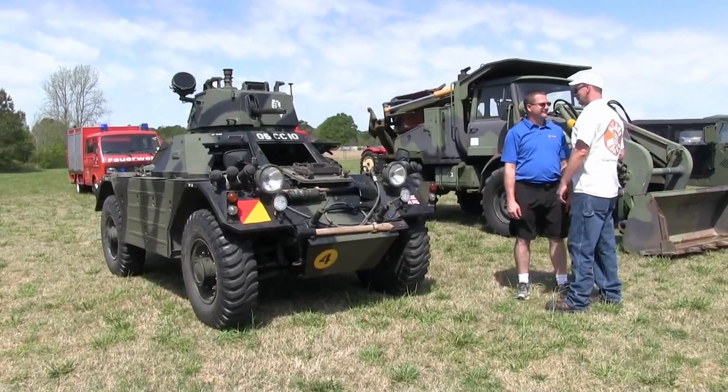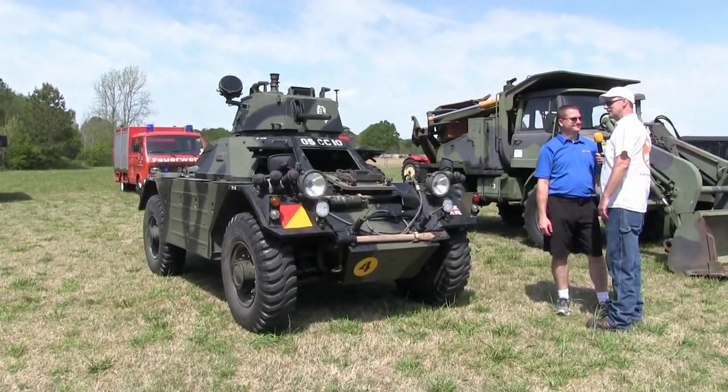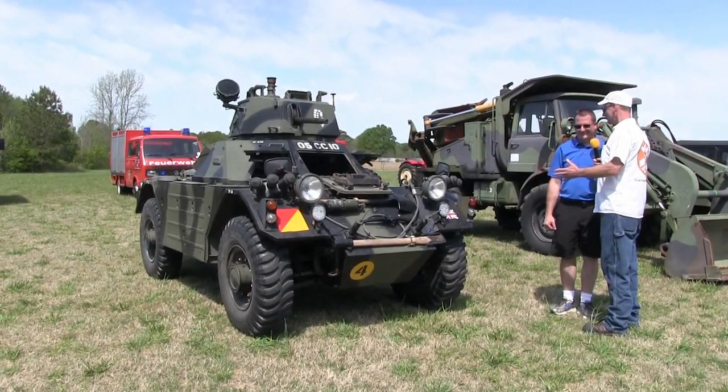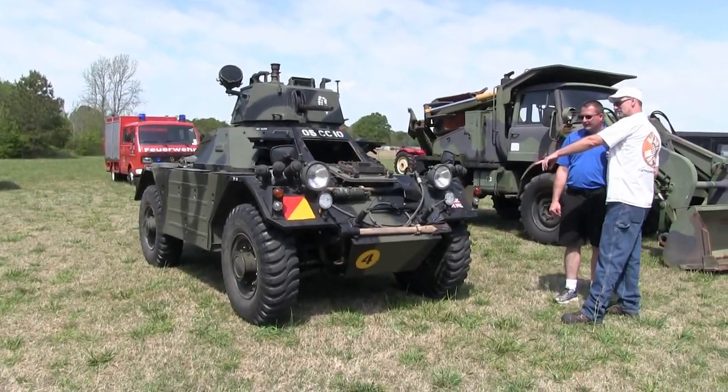Jake, man, I couldn't help but notice the guns here. That's some big old guns, man, on rubber tires. Yeah, that's different. No tracks. So what's the story on these? I'm looking at British tags on them.